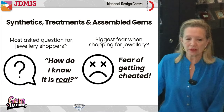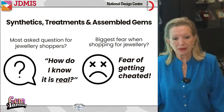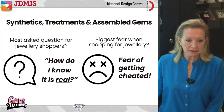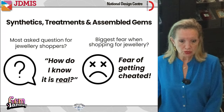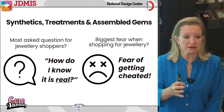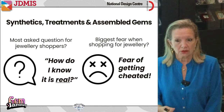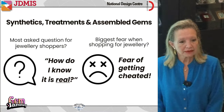And a lot of people have a fear of getting cheated, and this is why they come, this is why they want to know as much as they can about the gems and jewelry. And I will tell you that it's very important to really go to a good reputable jeweler, because a good reputable jeweler has no reason to cheat you. He wants you to come back, he wants you to bring your friends, bring your family. He wants to do business. So it's not likely that he's going to cheat.